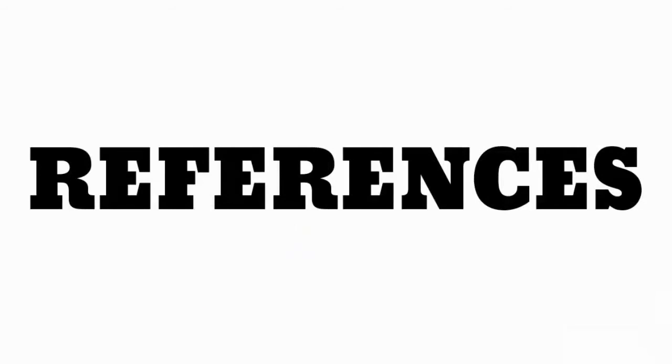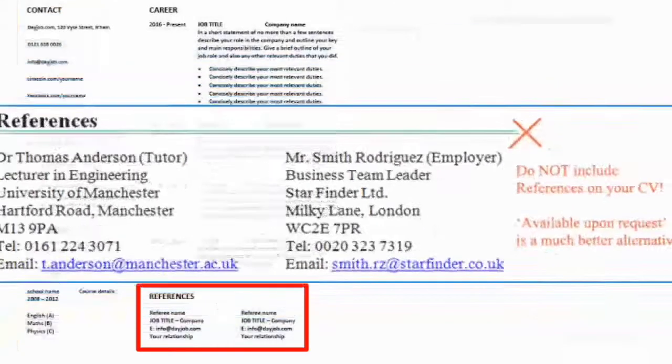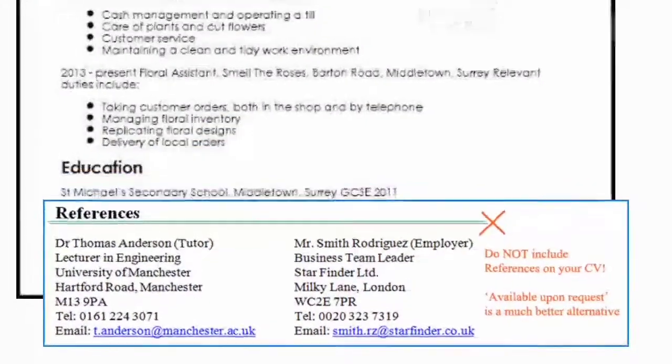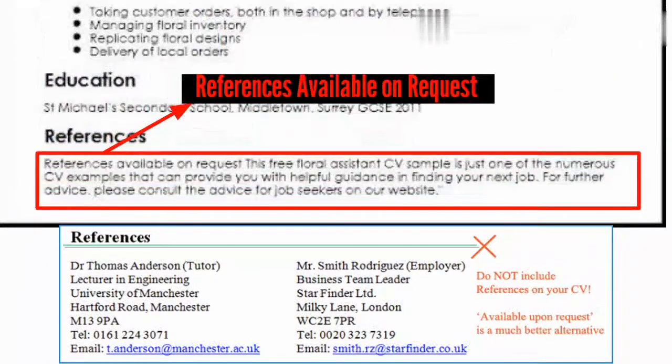7. References. Adding your referees to the end of your CV is no longer standardized, not necessary. You can include a line that reads references available on request, but if you don't have room, it's acceptable to remove it totally.